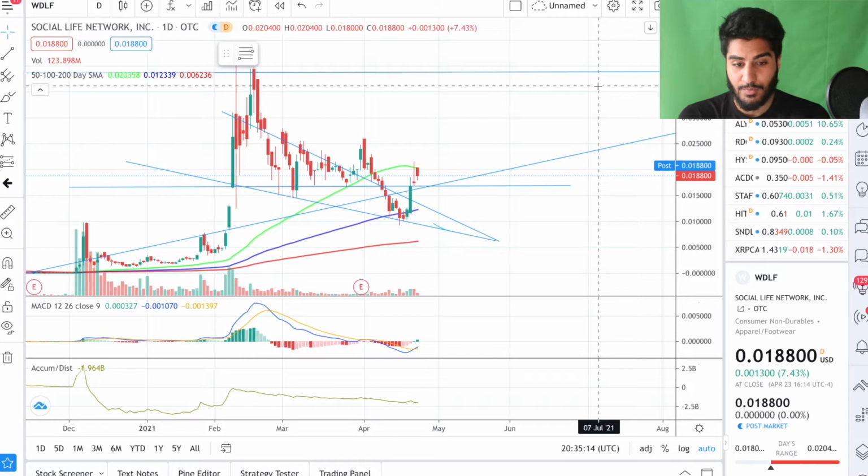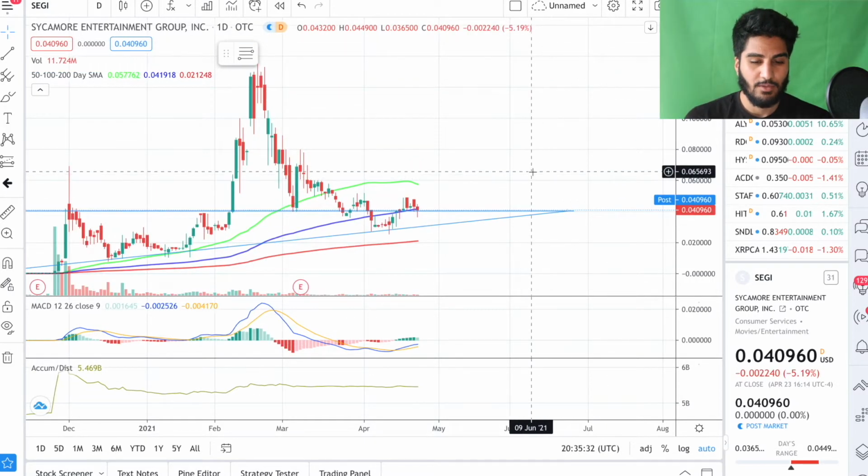And anytime I do personally see a dip, I will be getting in on it again. However, right now I am locked and loaded on my current position. And so we'll see how this one trades next week. Next stock of the day, we're looking at SEGI.